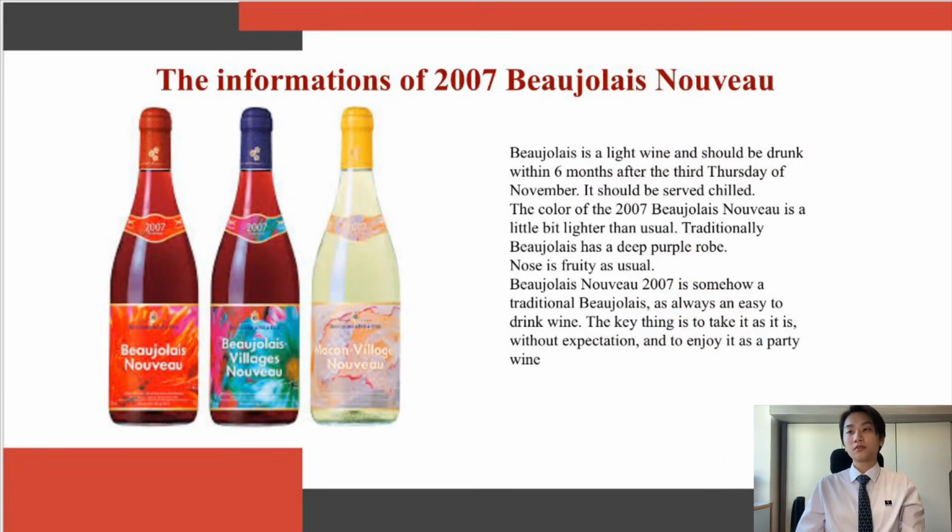The information on 2007 Beaujolais Nouveau. Beaujolais is a light wine and should be drunk within six months after the third Thursday of November. It should be served chilled. The color of the 2007 Beaujolais Nouveau is a little bit lighter than usual. Traditionally, Beaujolais has a deep purple ruby color.